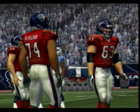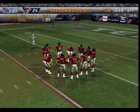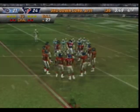That's what the defense has been talking about. Make this guy throw it before he's ready. It's just that little split second early that can cause an incomplete pass or even an interception.